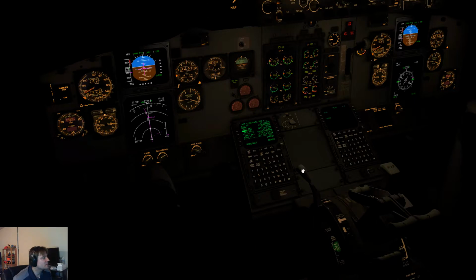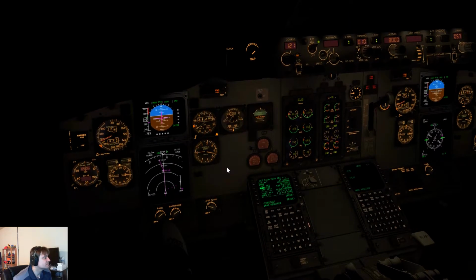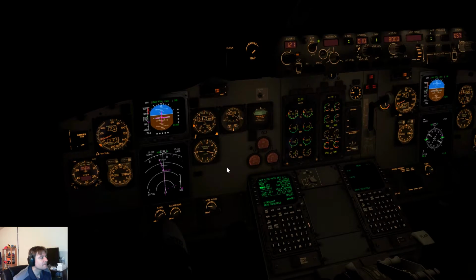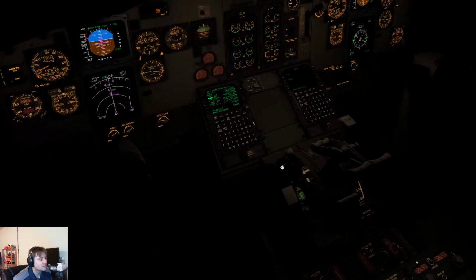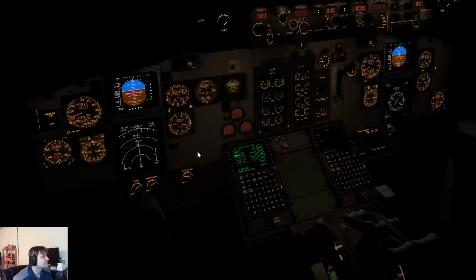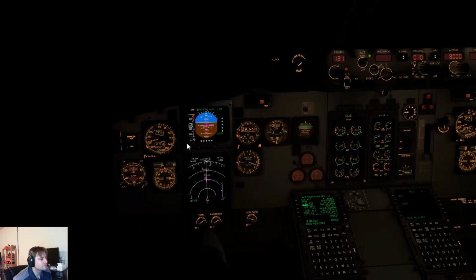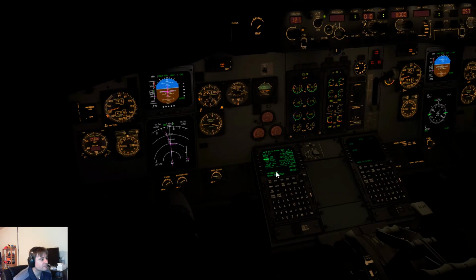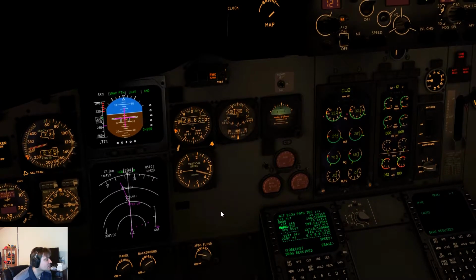Okay, we're gonna need some brakes here. Now, what is our Mach speed? 7.6, yep. Extend those. Oh yeah.